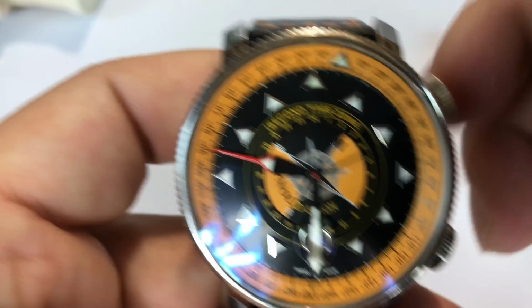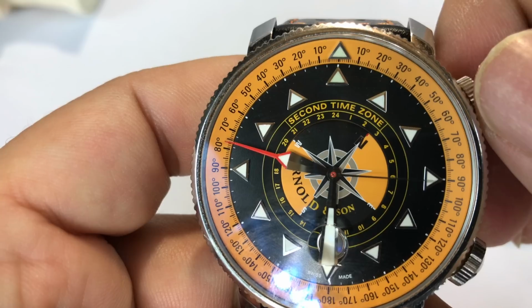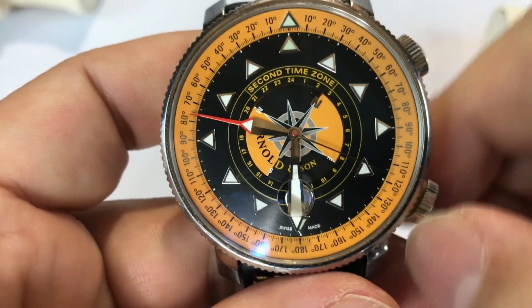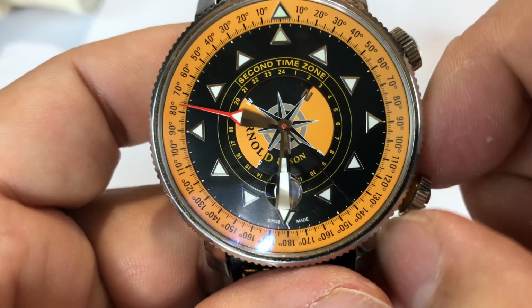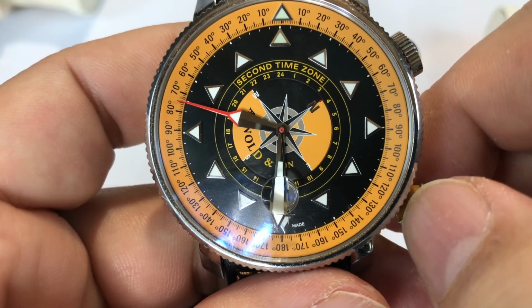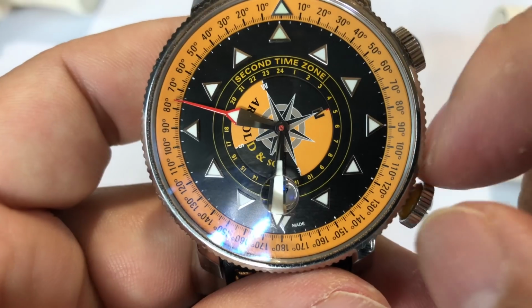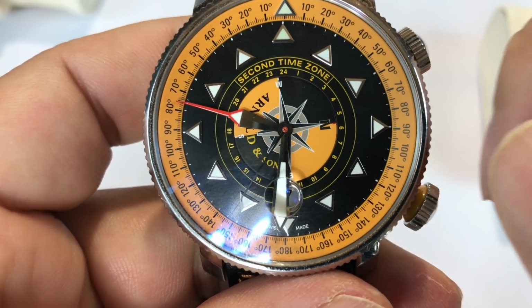So let me see if I can show you anything that's useful. I can rotate this outer bezel with this top crown. I usually just leave it oriented like that because I don't know what else to do with it. Screw down crown here, and let's see if I can get... Okay, so I'm winding the movement there, and then you can see that inner wheel is your GMT wheel. So that little north pip would go to whatever time zone, 4:30, jump it to 5:30 because I'm on the half hour here.